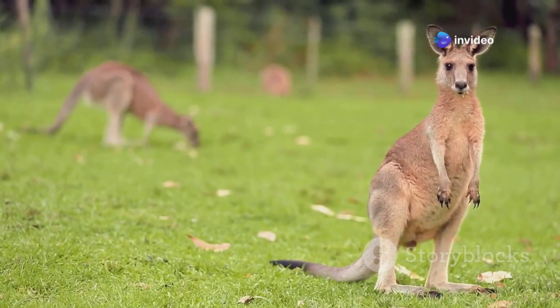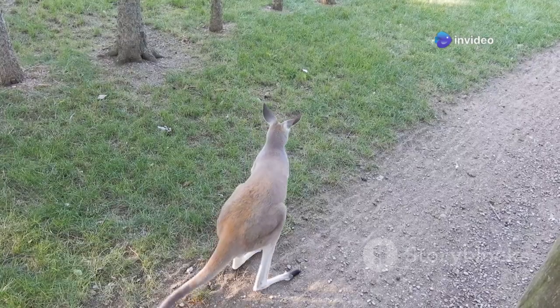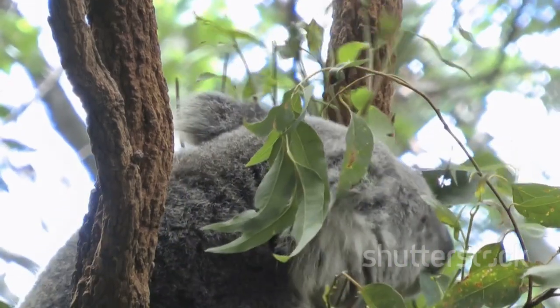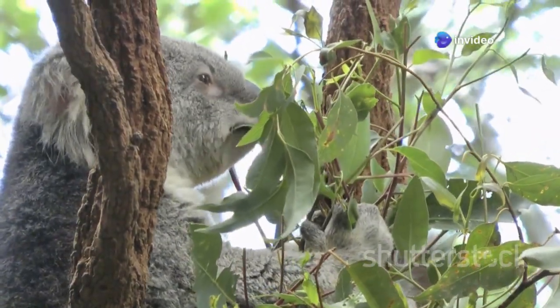Kangaroos and wallabies, for instance, are herbivores grazing on grasses and other vegetation. Their powerful hind legs and long tails are adapted for hopping across open landscapes in search of food. Koalas, on the other hand, are specialized herbivores, subsisting almost entirely on eucalyptus leaves.